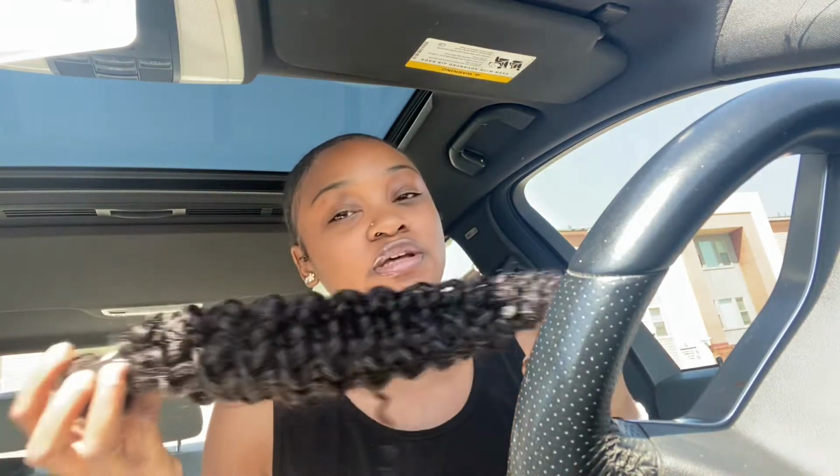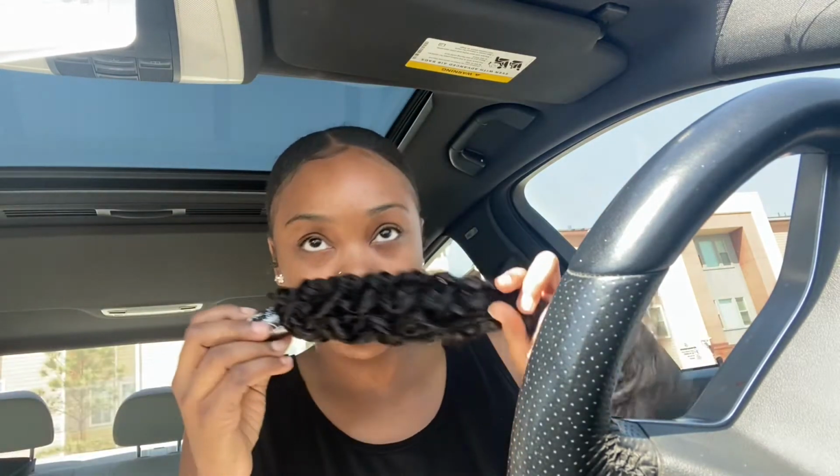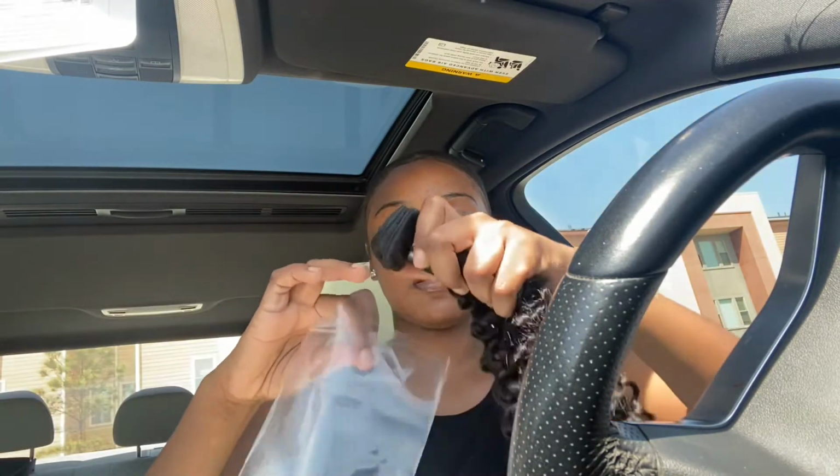It smells pretty good. There is a slight smell, but all hair has a smell to it. It's not really a bad smell. And you can see the curls are nice and bouncy. Okay, and put it back in the bag.